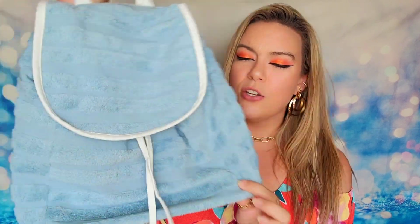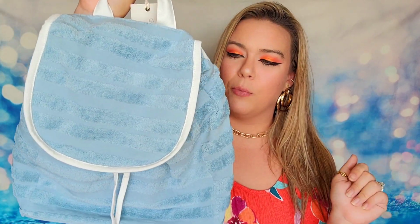I ended up going with the terry cloth backpack. This one I thought was perfect for taking to the beach or the pool. In my case, that's what this will be for, going to the pool. Putting in all your essentials, your sunscreen, your headphones, a book, my sunglasses, this is just the perfect backpack. So I'm going to show you guys this first, and then I'll tell you about the other product in this category. But this one is made of a terry cloth.